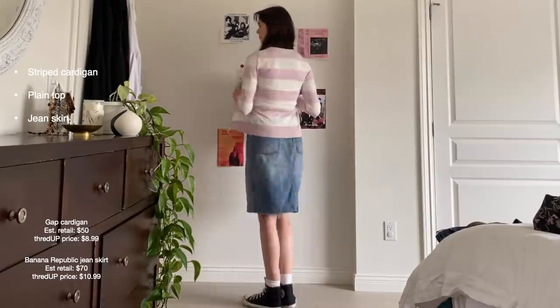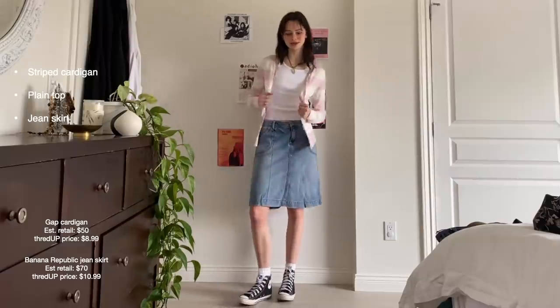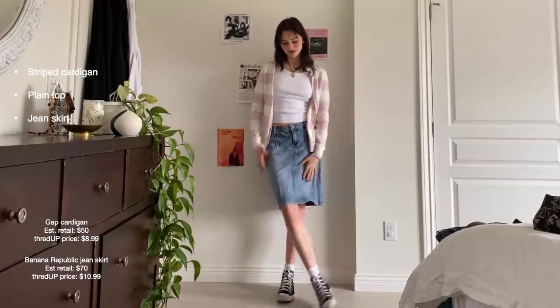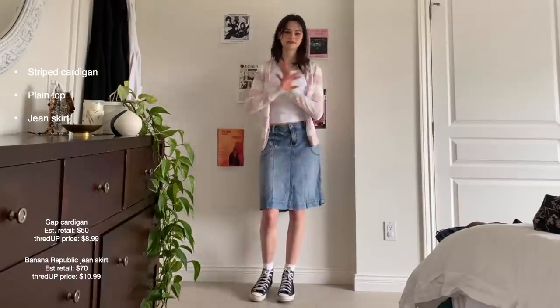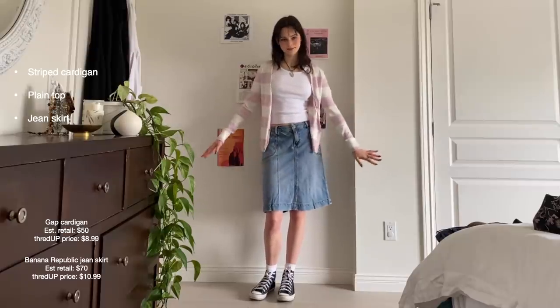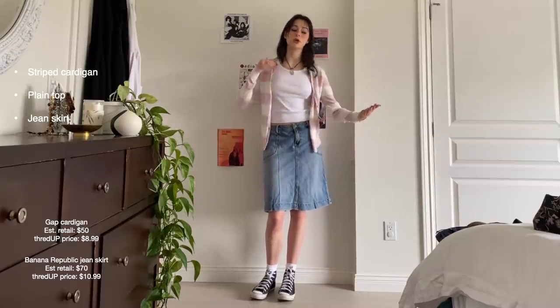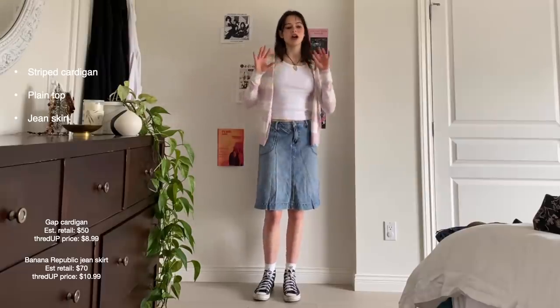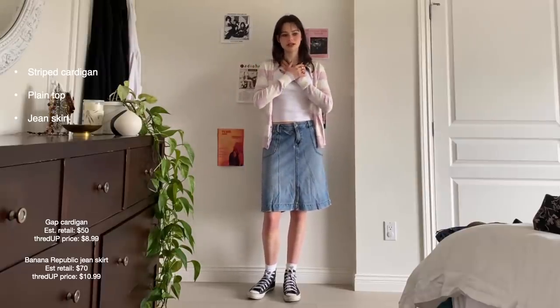And then we got this Gap cardigan. I really like it, it's really cute. It's striped and kind of classy, so you could wear this out to dinner, which I like. And then the skirt, I just love jean skirts. In the spring, I will be wearing a bunch of jean skirts, midi skirts, all that kind of stuff. Obsession with skirts is what I have.